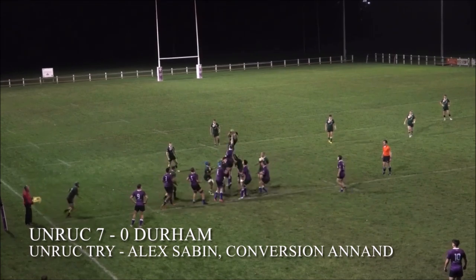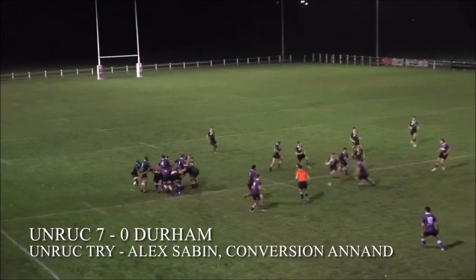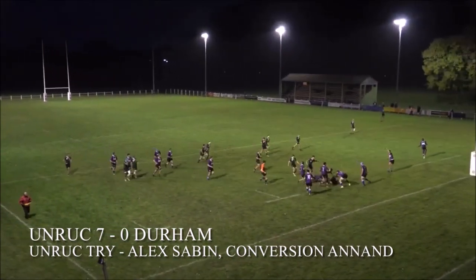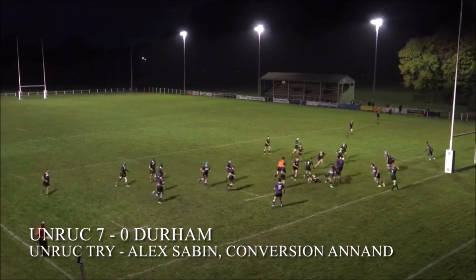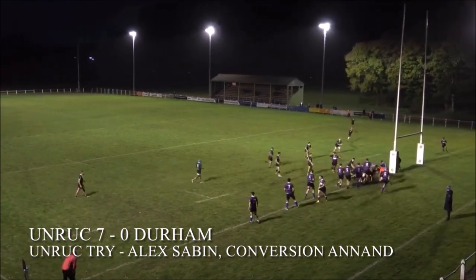Nottingham started brightly as a darting run from centre Freddie Vaughan brought the men in green and gold up to the 5 metre line. They then piled on the pressure before Alex Sabin lunged over to score his second try in as many games.